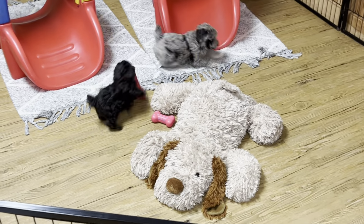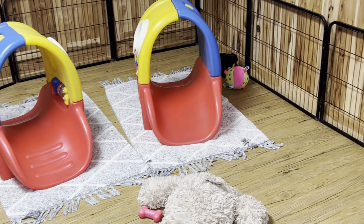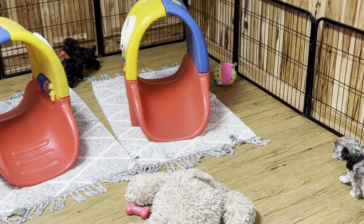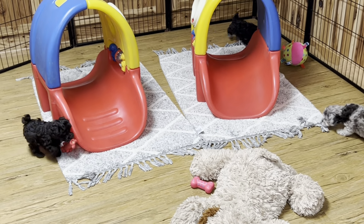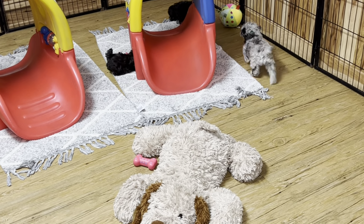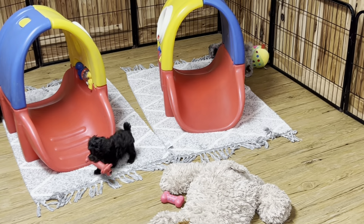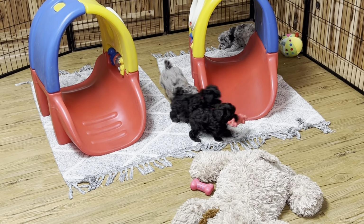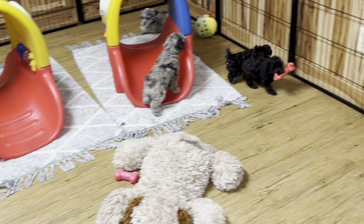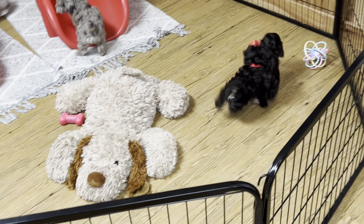All right, then the other two little stinkers in here are the two little chocolates. The one running around there behind and coming out with a toy in his mouth, that's the female. And she is 2 pounds, 6 ounces. Oh, she's going to bury her toy under the slide. Nope, she's bringing it out. And she's got that neon pink collar on, which is tough to tell, but she's the one with the bone in her mouth. She's playing keep away from her brother.